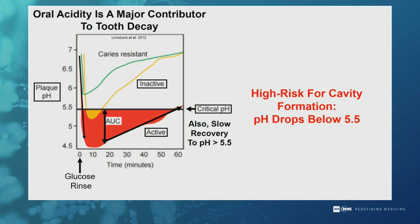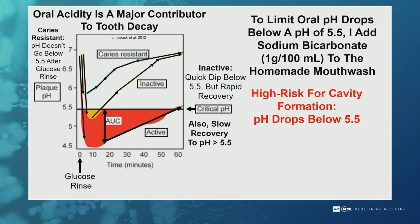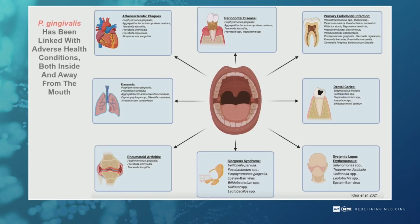For someone that has inactive cavity formation, the oral pH after the glucose rinse goes below 5.5, but relatively rapidly gets out of that region. And then for the person who's caries resistant, even after the glucose rinse, they never get below 5.5, and they have a rapid recovery to close to physiological pH in the mouth, around 7. So to limit these oral pH drops below 5.5, I add sodium bicarbonate, which is a base, 1 gram per 100 mils, which is pretty close to the concentration of physiological saline, to the homemade mouthwash. So, all right, what else is in that mouthwash then?